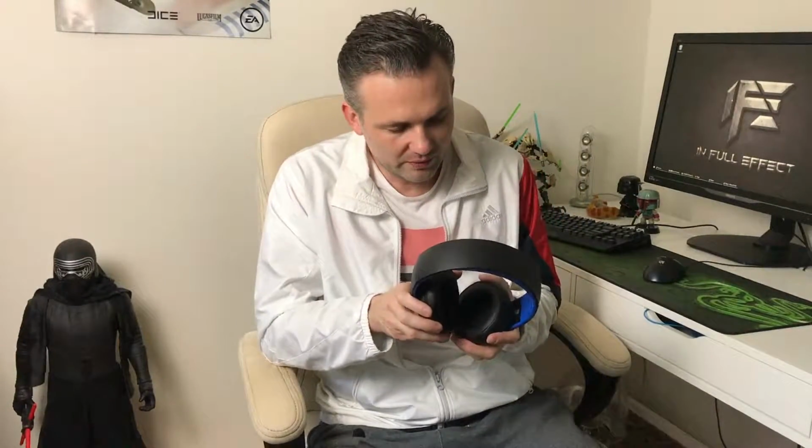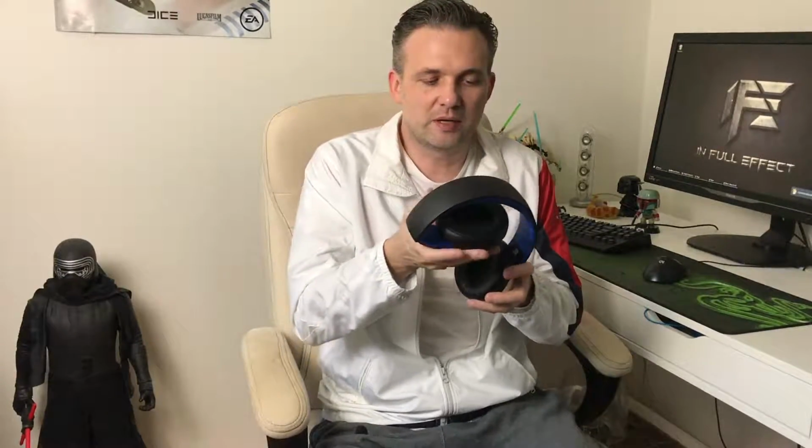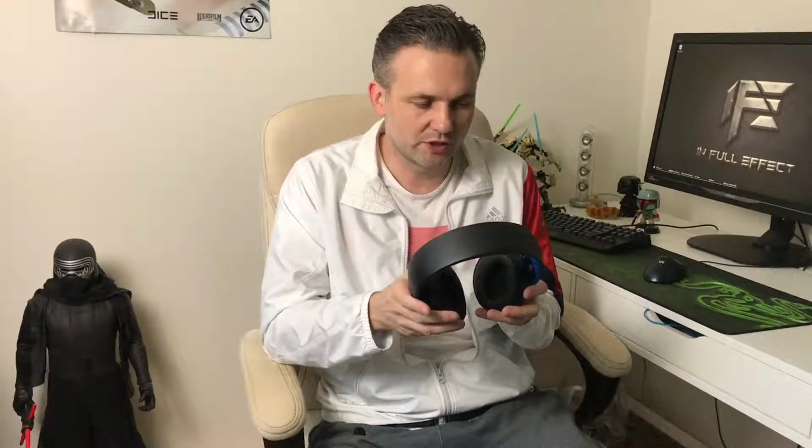The hinges, we will see what happens, but if you don't drop them or throw them to the ground, there shouldn't be any issue. You can fold them up this way, and it comes with a pouch, so you can easily put it in the pouch. The hinges might be the most sensitive thing about this headset, but I don't think you should be worried. So yeah, the build quality is alright, but it is plastic.